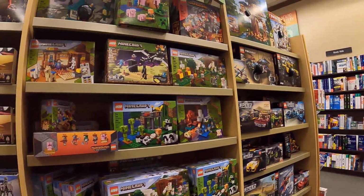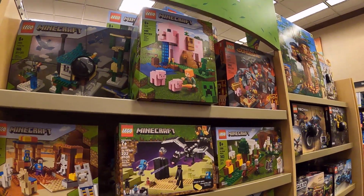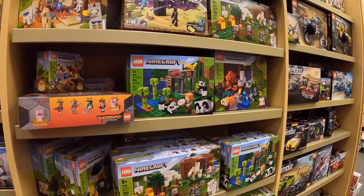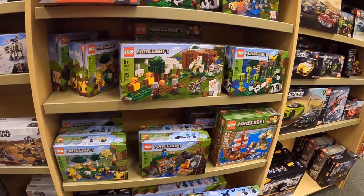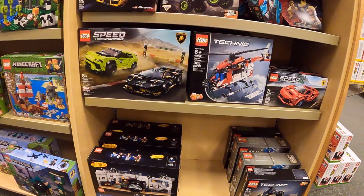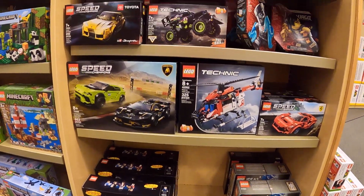The Star Wars section, and then we've got Minecraft. Now immediately I'm spotting a few Minecraft sets that I like. As I'm looking at this shelf, we've got the End Battle right there, which is a really nice set, and then we've got the pirate ship down here as well.